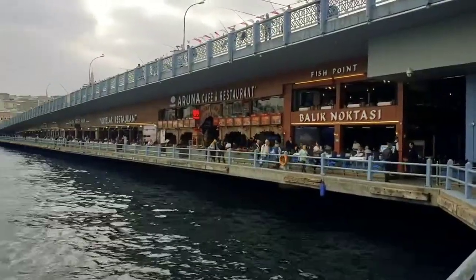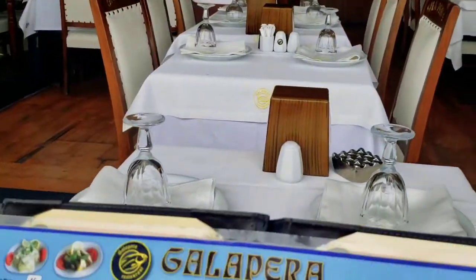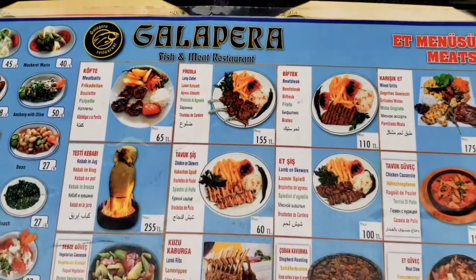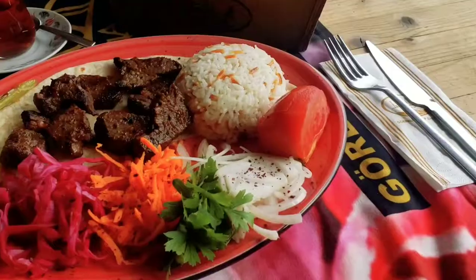Good place to come for food and also enjoy the view while you eat. So if you like kebab, barbecue stuff, this is their menu and the prices look pretty decent.